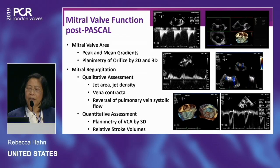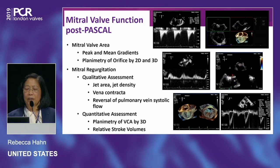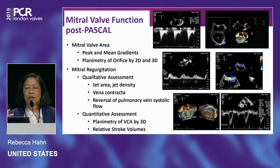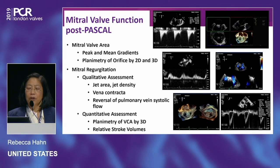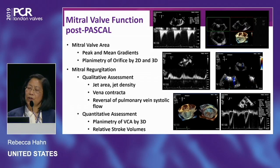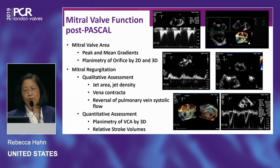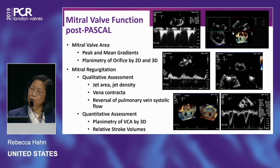So mitral valve area with peak and mean gradients, understanding that the peak and mean for the mitral valve are very dependent on heart rate. And then we like to planimeter to confirm those, the peak and mean, particularly in the setting of low ejection fraction, where you may get an artificially low mean gradient, but a stenotic valve. And so we'll planimeter on three-dimensional imaging. This is one of our PASCAL cases, a two-device solution, and we planimetered the orifices.